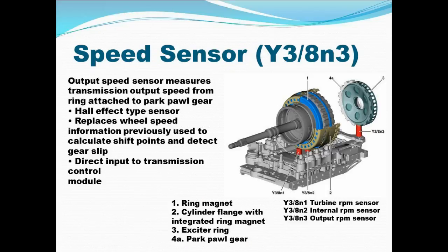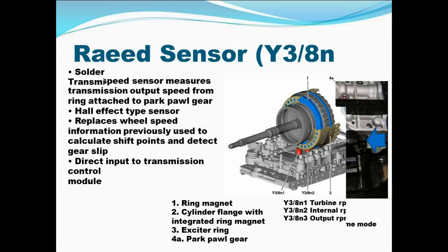Your output speed sensor is at the back of the transmission case, as you can see, running off of your park pawl gear. Again, nothing different than you've dealt with before. Still a Hall effect style sensor.